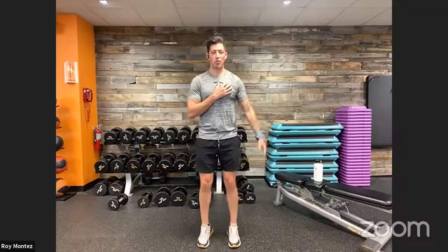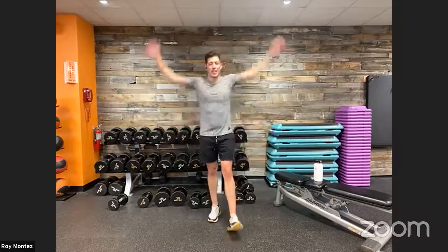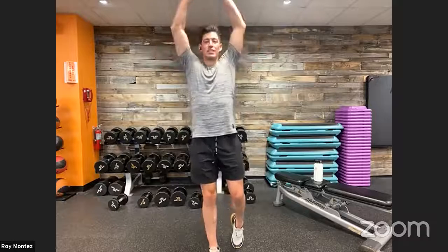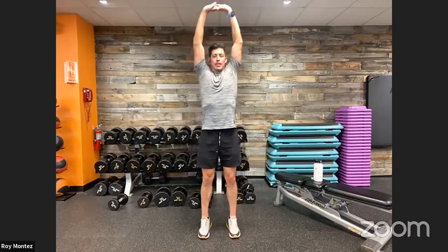Good. Rolling out those shoulders, those T push-ups. Really worked our shoulder mobility as well as our chest. Good. Take these movements in. Recover just a little bit more, whatever we may need here. Good. Stretch up, stretch up, stretch up. Nice deep breath.